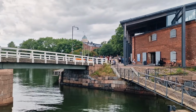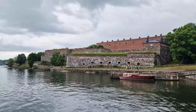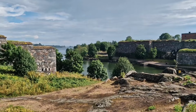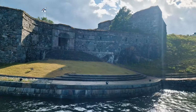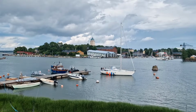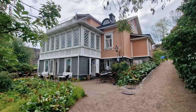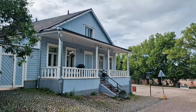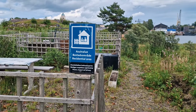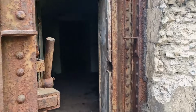And once you get off the boat, you'll see that most of it is pretty fortified. It looks like someone's built fortresses on a whole bunch of islands. And that's exactly what they've done. But what you don't see from the water is the fact that these are pretty much self-contained towns, with their own shops, with their own houses, with their own churches, and people still do live here on Suomenlinna.